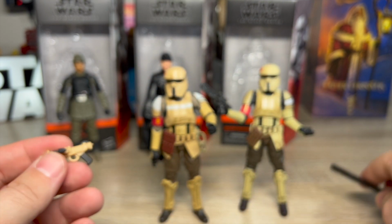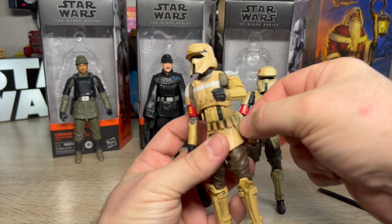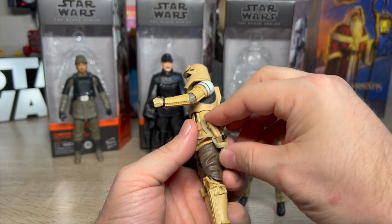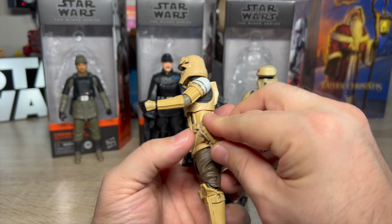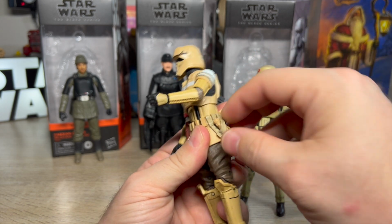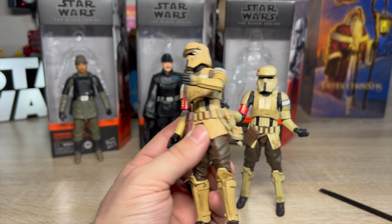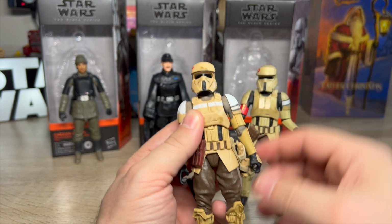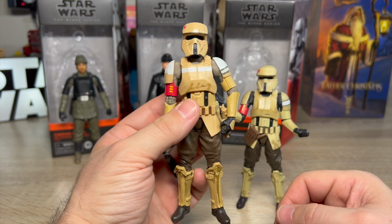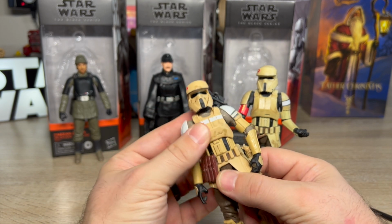And the big reason why is that it fits in the holster, and that's really nice. So basically, it comes undone on the top right there. This slides right in like so, and then you can just kind of wrap that around and plug it in, and you have this holster strapped to his hip, and I really like that. I'm going to just be displaying my figure with the blaster holstered on my shelf just because I think that's more interesting than him constantly holding, especially as a little pistol.